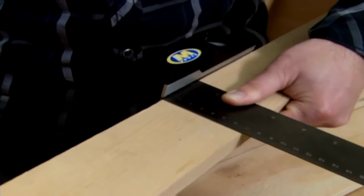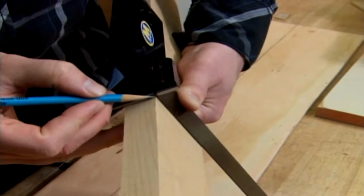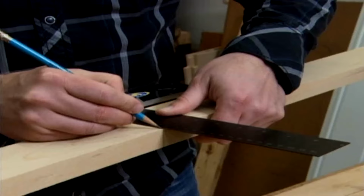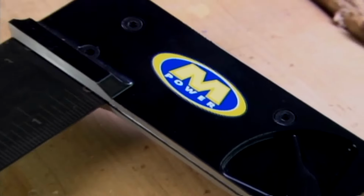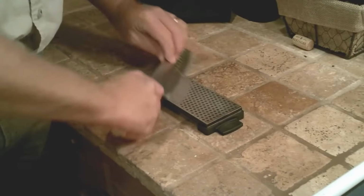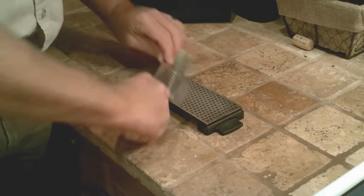Our favorite feature is the retractable foot that swings out in line with the blade. With the foot out, the square sits flat on the edge of a board without tipping or falling off. Diamond cross. Backing off is so easy with the fast track diamond deburring plate.